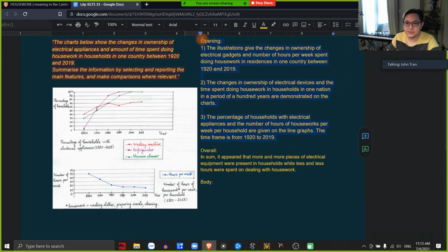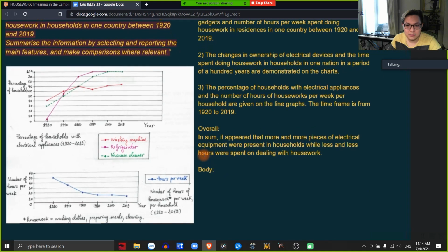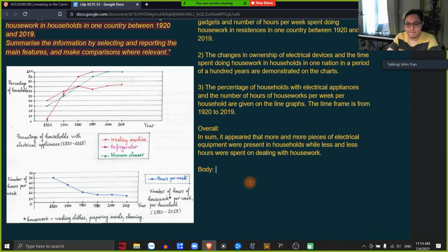Okay, I'll change this one back to 11, so I have more space. Giảm xuống để cho mình có thêm không gian này. Okay, body.